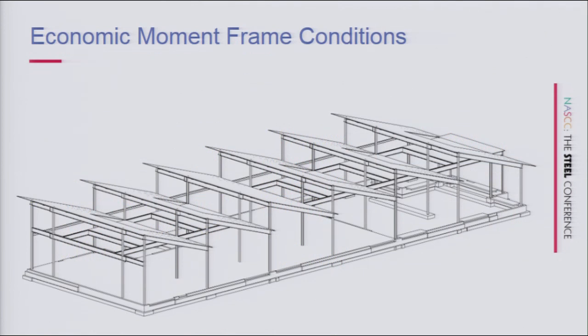So, economic moment frame conditions. This is a nice sawtooth project. I do believe it's Patrick's, or his firm at least. You know, they have beams that are running with the columns. It looks like it would be very difficult to get a braced frame in. So what's the most economical way to make that a moment frame?